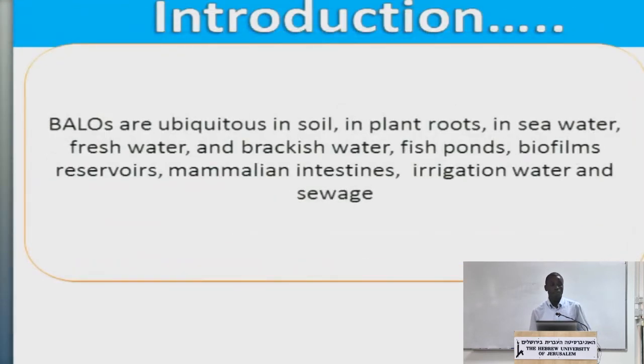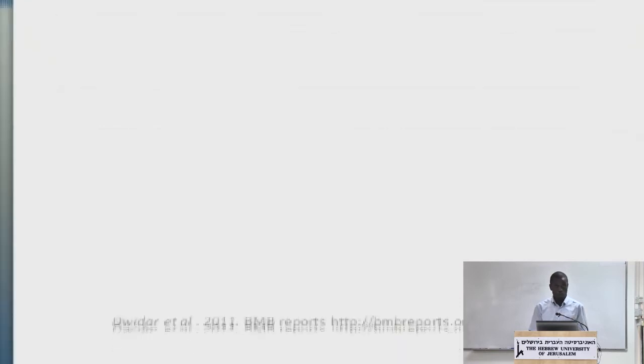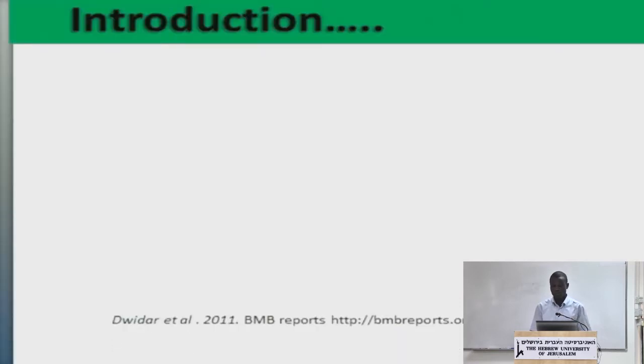And they have been found to be ubiquitous in soil, plant roots, seawater, freshwater, brackish water, sewage, mammalian intestines, and even irrigation water. Terrestrial strains of these bacteria, and even the ones found in fresh water and seawater, have been found to associate with biofilms.